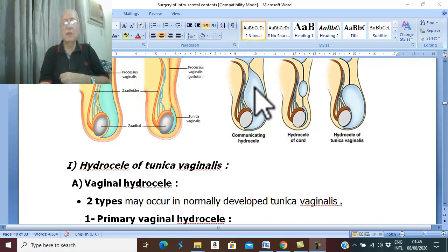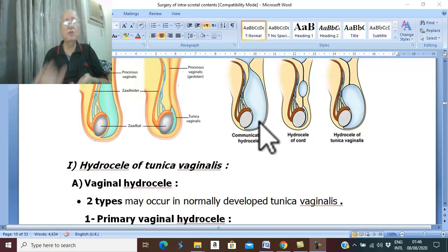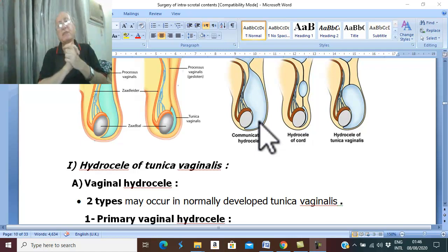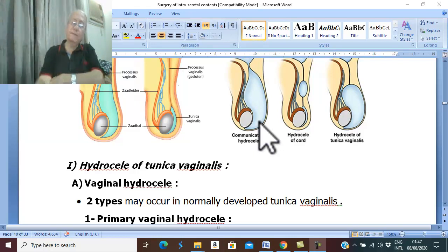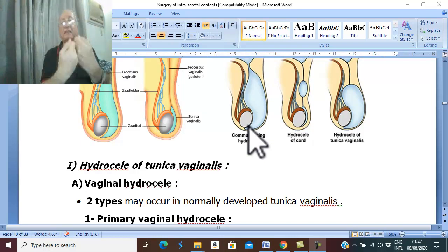Obliteration of the proximal part of the processus vaginalis and the absorption of the fluid inside the tunica occur and the baby becomes normal. Therefore, surgical treatment should be delayed until the first year of life. If it persists after the first year, we should operate. What is the operation? Divide the hydrocele, congenital or infantile, into a proximal part treated as hernia by transfixation excision as hernial sac, and the lower part of the hydrocele is everted behind the testis and the epididymis.